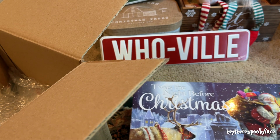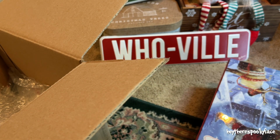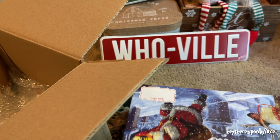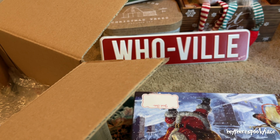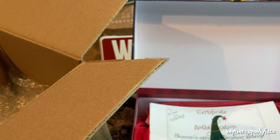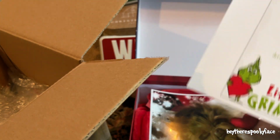This is a really nice box. Let's see, is that the front? Oh, it's like a suitcase. That is so cool. See, I'm the type of person that'll keep this forever. It's a birth certificate. Oh my gosh. Okay.